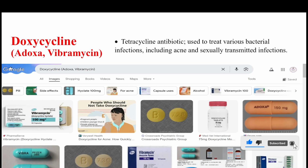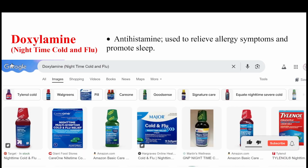Right. Okay, on to doxylamine. Now, doxylamine, this one's an antihistamine. You'll often find it in those nighttime cold and flu remedies. It blocks the effects of histamine, which is the culprit behind all those sneezing, runny nose, itchy eyes, you know the drill. Right, and the nighttime part, is that because it makes you drowsy? Exactly. Makes you sleepy. So it's often paired with a decongestant for a combo effect.